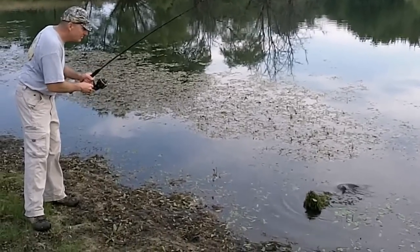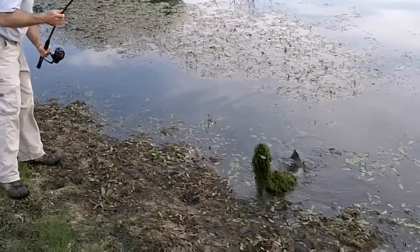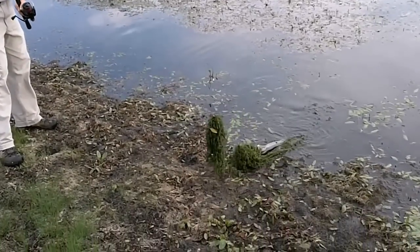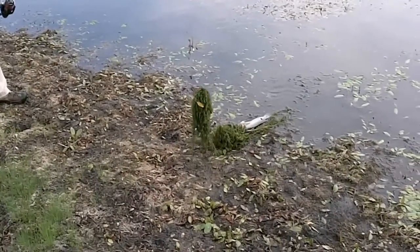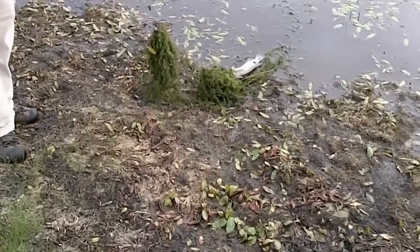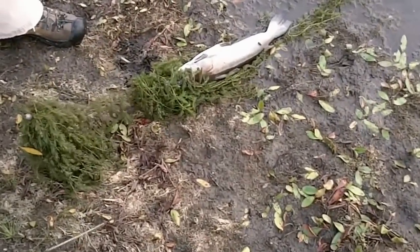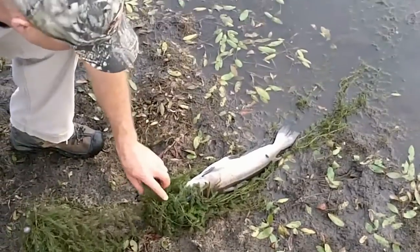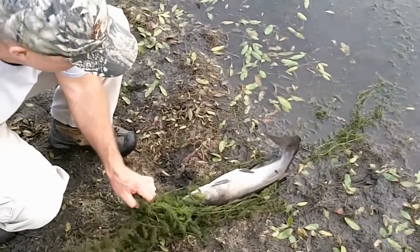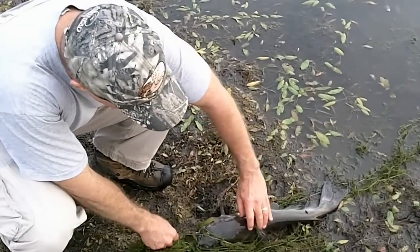Look at this. This is a good fish. I mean, a decent fish. A good eater. Look at that. Got himself all wrapped up in that hydrilla grass. That's the kind of channel cat I'm talking about here, folks. Kind that you can put on your table. And we caught these with good old fashioned hot dogs.